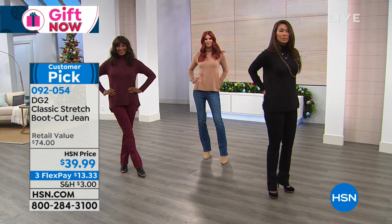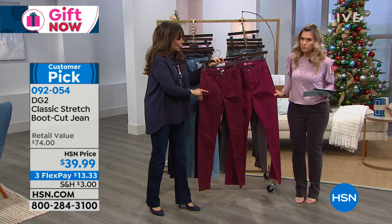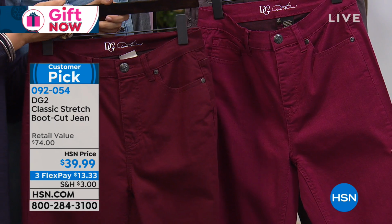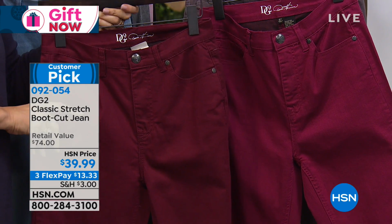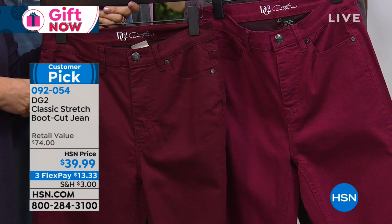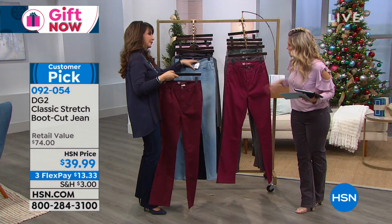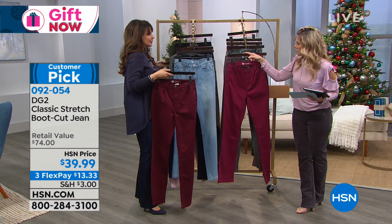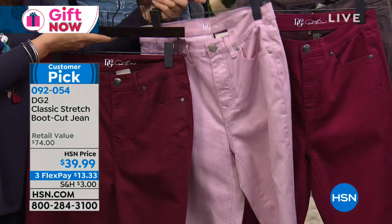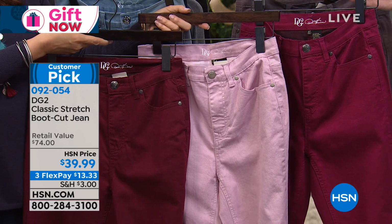Hold on. One's plum, one's wine. Oh, I didn't have a wine on here. Oh, I do have a wine, you're right. This is the wine, it's a little bit darker. And then there's the plum. So wine is darker. Plum has a little bit more of a pink undertone to it. Right, a little brighter. And then do we have a lighter tone jean back there? We have chambray. What's that one back there? This is rose. Okay, so we have three. Here are your pink jewel tones. Perfect. Wine, rose, plum. All right, great. We've got a lot of choices. I love it. Diane loves color.